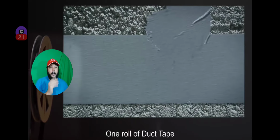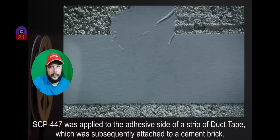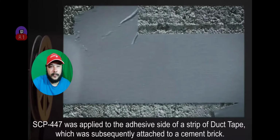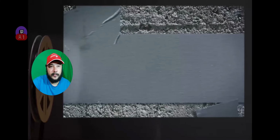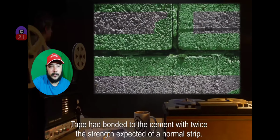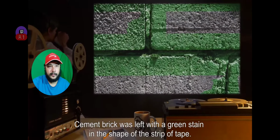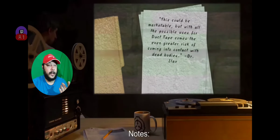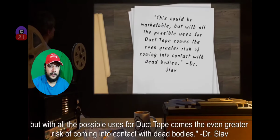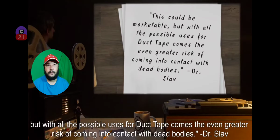1 roll of duct tape. SCP-447 was applied to the adhesive side of a strip of duct tape, which was subsequently attached to a cement brick. Results: Tape had bonded to the cement with twice the strength expected of a normal strip. Cement brick was left with a green stain in the shape of the strip of tape. Cool design. This could be marketable, but with all the possible uses for duct tape comes the even greater risk of coming into contact with dead bodies.